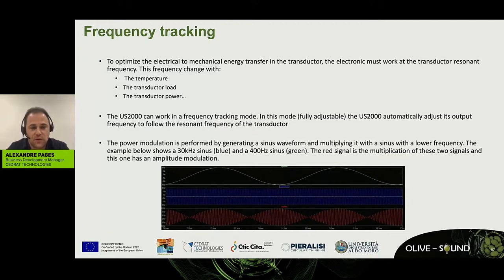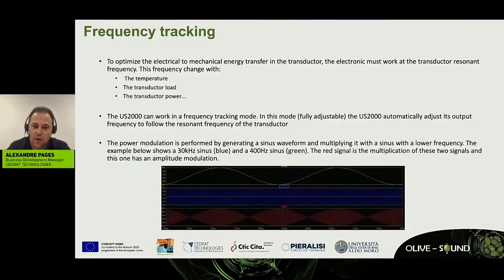So that's the innovation, let's say, and it's combined with also power modulation. It means that we send this 30 kilohertz signal to the transducer, but it is modulated by a slow signal, let's say a slow sinus.